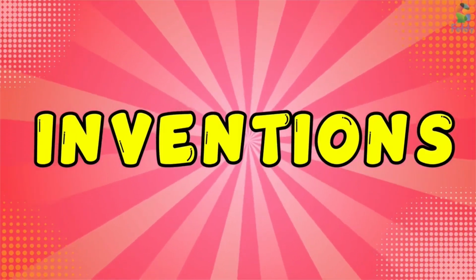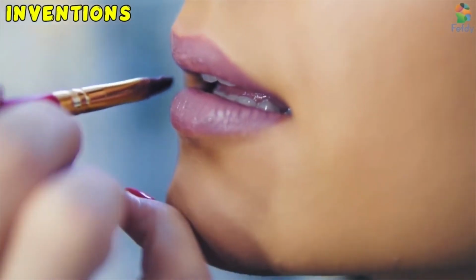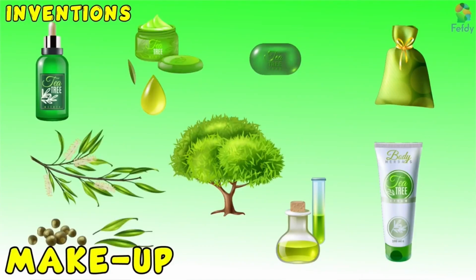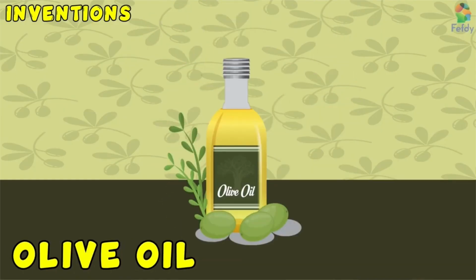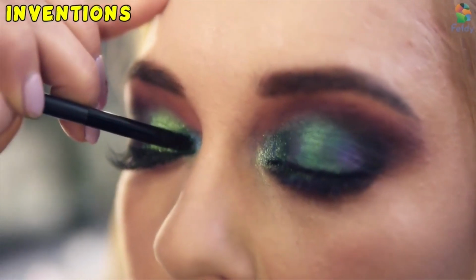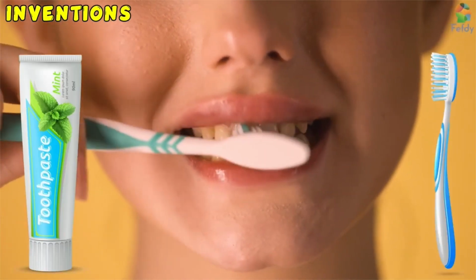Inventions. The ancient Egyptians were amazing inventors. They were the first people to make some of our favorite products like makeup and perfume that was made from olive oil and yummy spices like cardamom. They even invented toothpaste to keep our teeth clean.